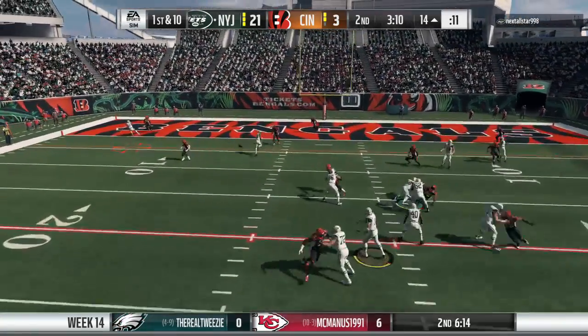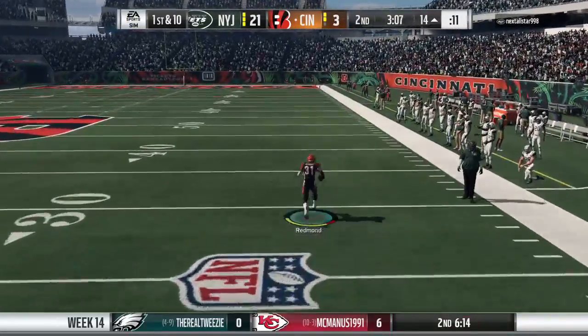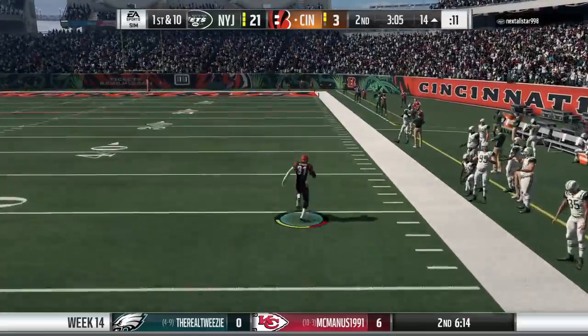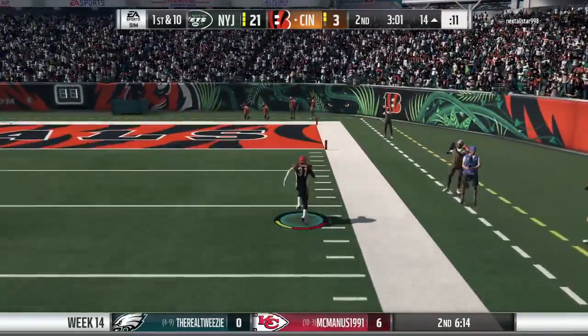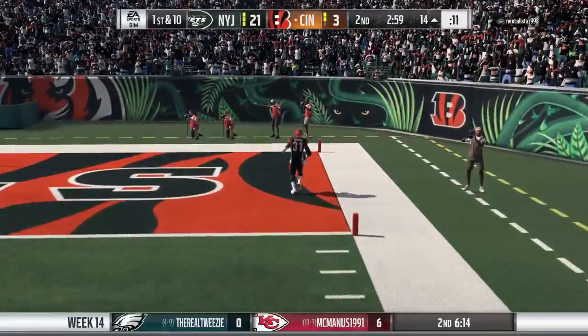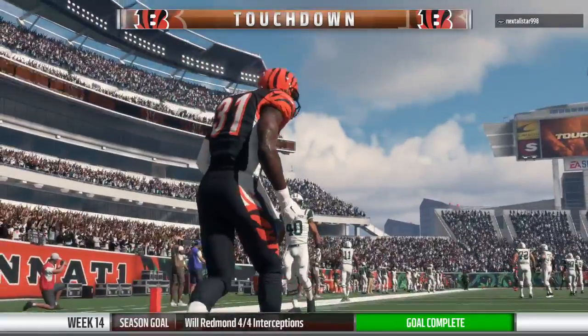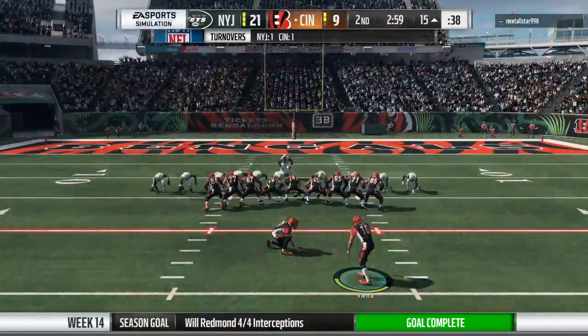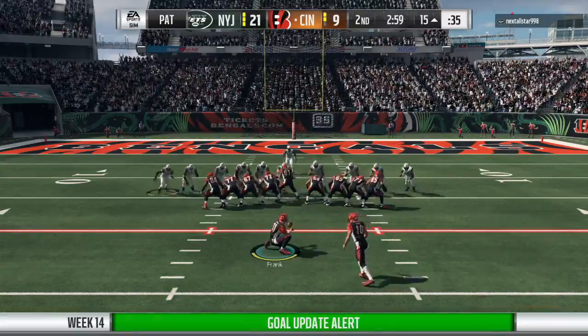From the red zone now, here's Roethlisberger on first down. Accelerating, and off he goes. The 30, 10, and he will bring it back. It's a pick 6 for a Bengals TD. Now, that was a beautiful play. A pick 6.